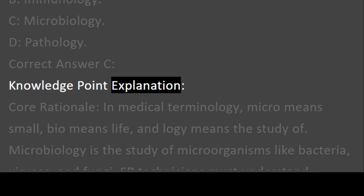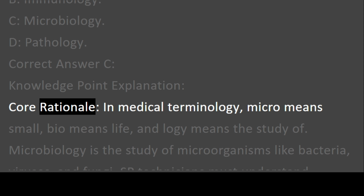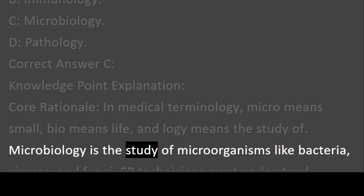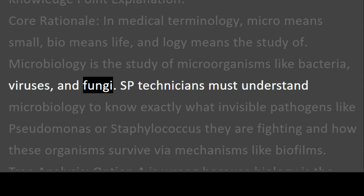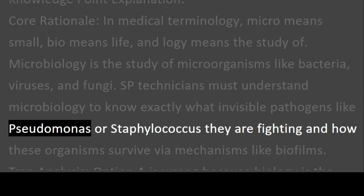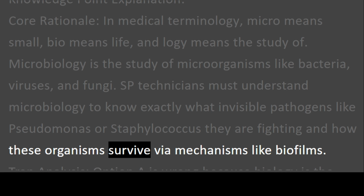Knowledge point explanation. Core rationale. In medical terminology, micro means small, bio means life, and logy means the study of. Microbiology is the study of microorganisms like bacteria, viruses, and fungi. SP technicians must understand microbiology to know exactly what invisible pathogens like Pseudomonas or Staphylococcus they are fighting and how these organisms survive via mechanisms like biofilms.